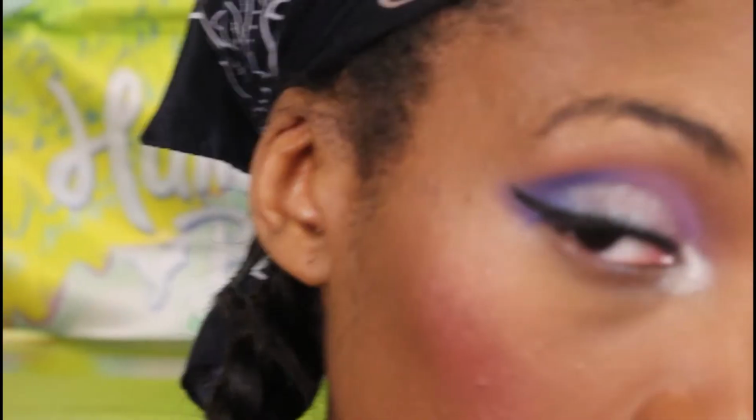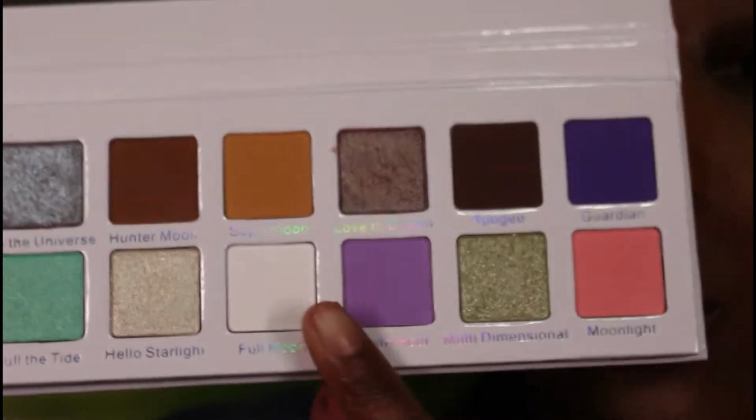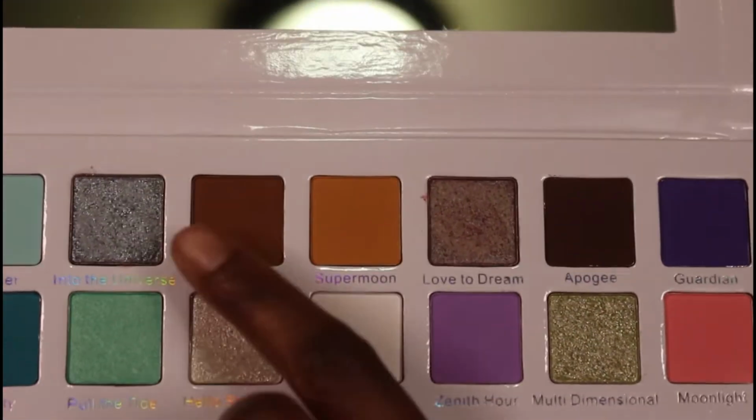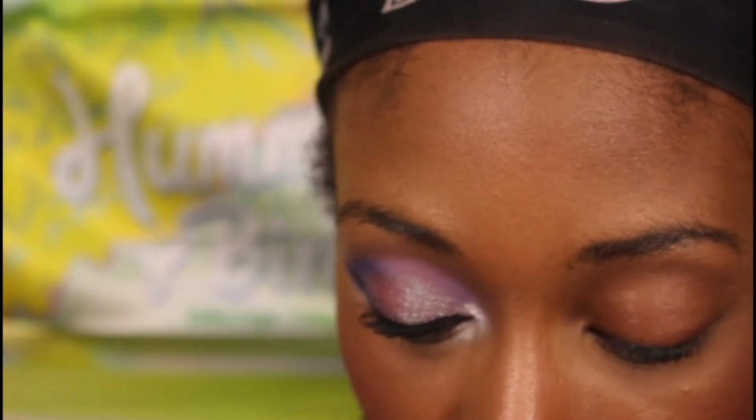Okay, I'm really surprised at the eye look I came up with. I feel like we shouldn't be. As you see, I do my little wing and have everything done, so I just kind of stuck to this side of the palette with the purple, so I use this one, that one, this one, these two, and then of course I had to use Into the Universe, because that's the most gorgeous shade out of this entire palette. I could not help myself. It couldn't be helped. I had to do it.